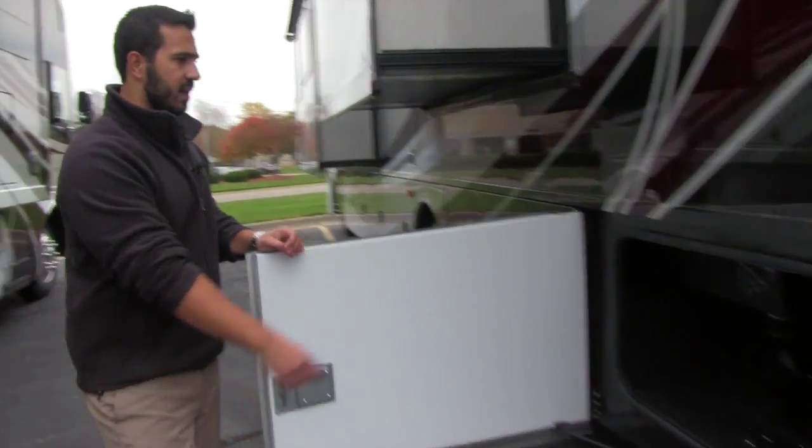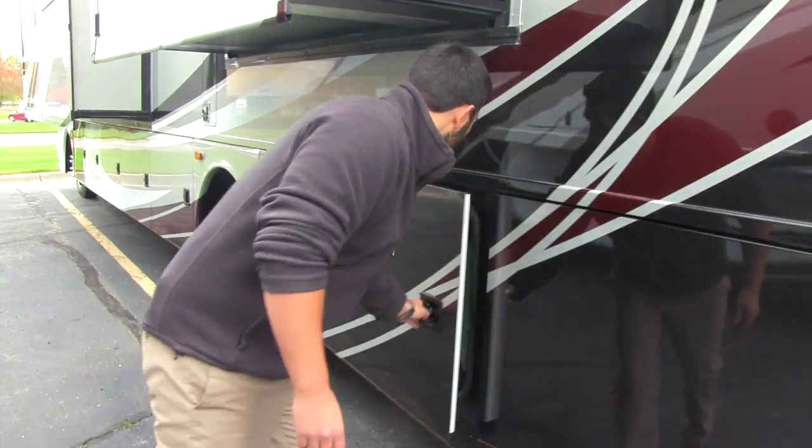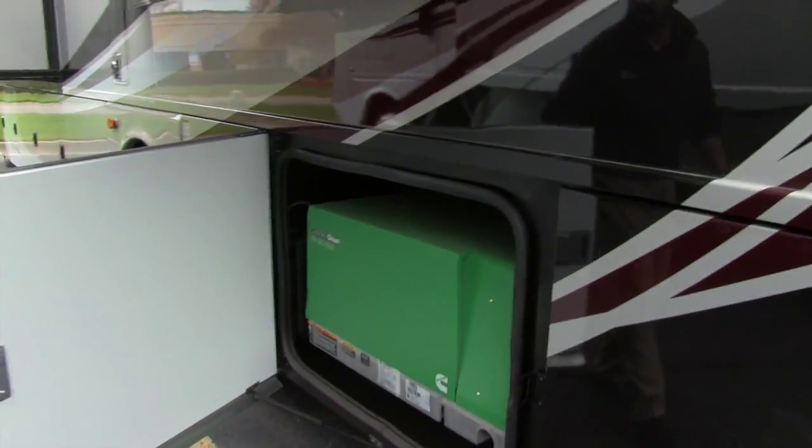As we come around to the back here, you can see we're going to have some terminations. And here's going to be our Cummins Onan generator. That's going to be a 5500 Jenny there. So that'll be able to power everything in the coach.